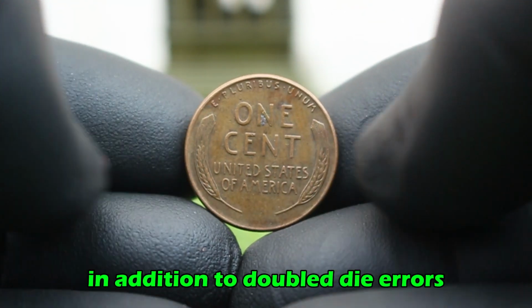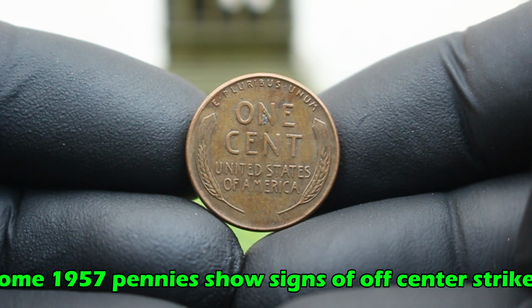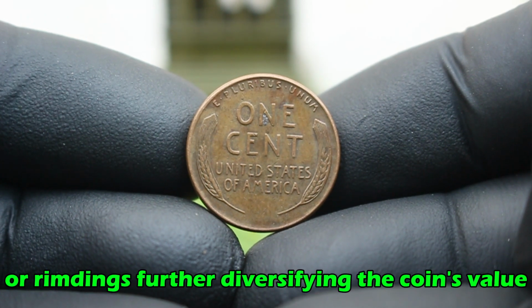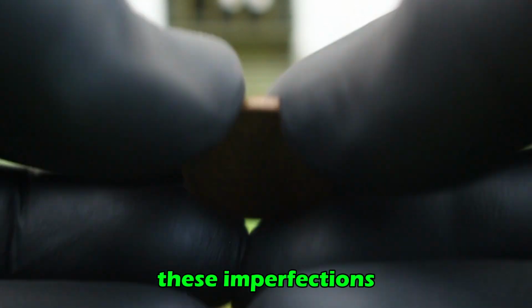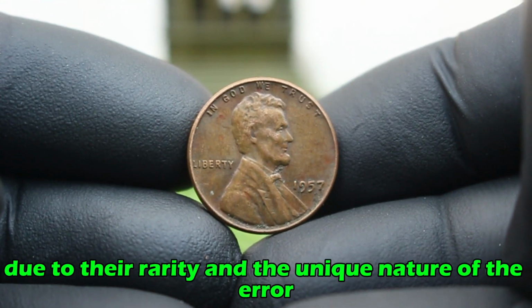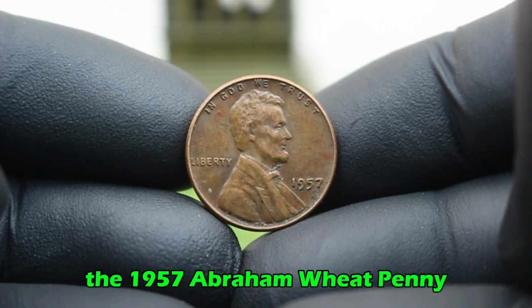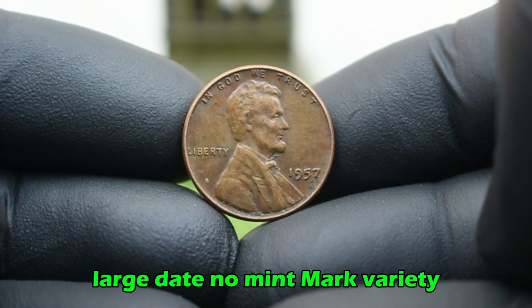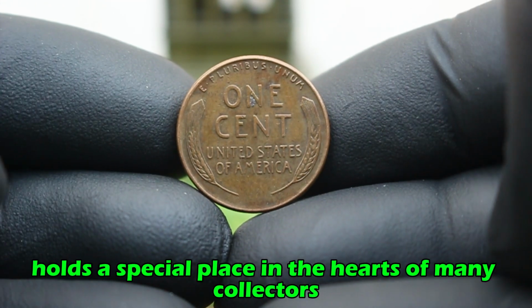In addition to doubled die errors, some 1957 pennies show signs of off-center strikes, or rim dings, further diversifying the coin's value. These imperfections can sometimes increase the worth of the coin due to their rarity and the unique nature of the error. The 1957 Abraham wheat penny, large date, no mint mark variety, holds a special place in the hearts of many collectors.